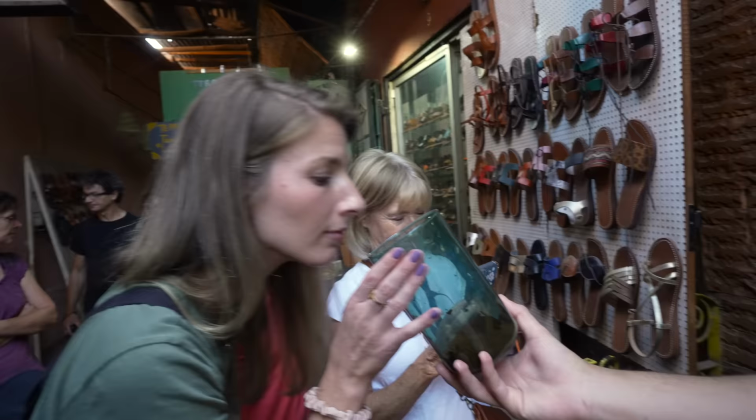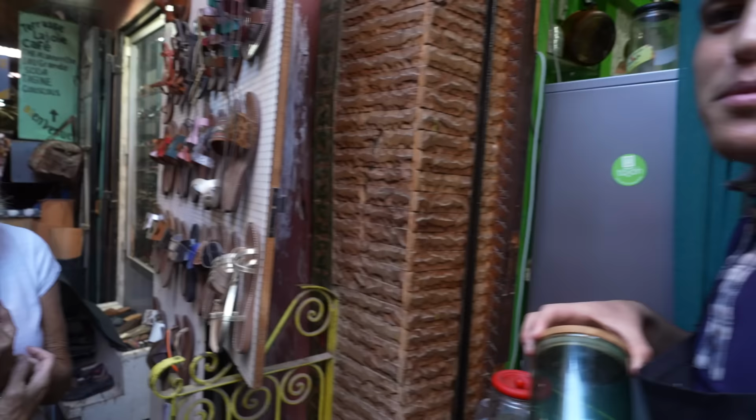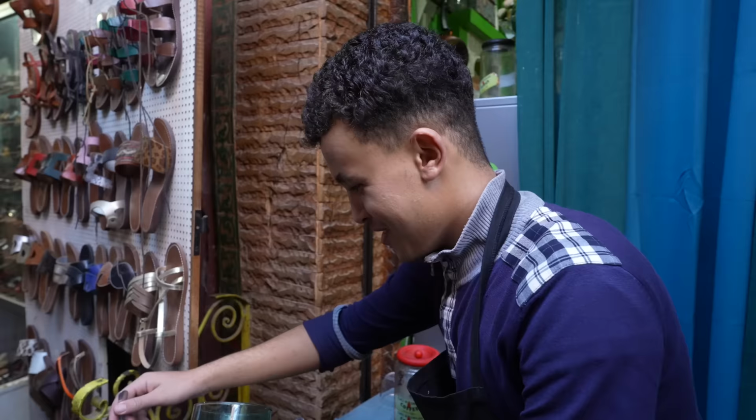Oh, it smells good. Six spices: curcuma, cinnamon, ginger, cardamom, cloves, and anise. Oh, I love that. Oh my gosh. That smells like the best seasoning mixture ever. Yeah, like Christmas. Medium or strong? Go for it. Medium. What's your favorite? Strong.